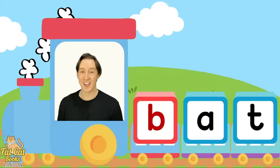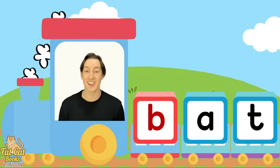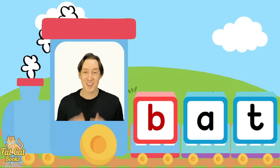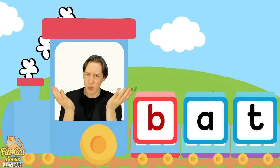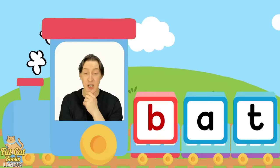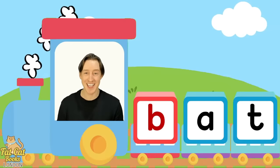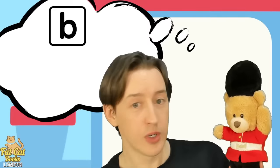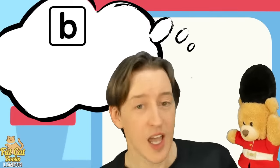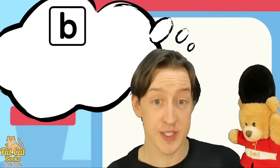Hello again. I found another letter. Do you know what letter that is? That's right. It's letter B. What sound does letter B make? I need to think of some words that start with letter B. Oh, hello. It's Sergeant Bear. Hello, Sergeant Bear. Can you help me think of some words that start with letter B?